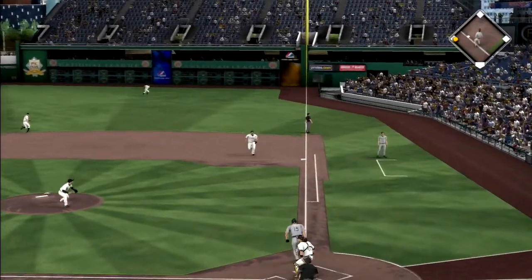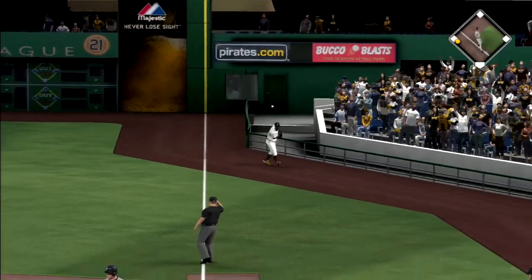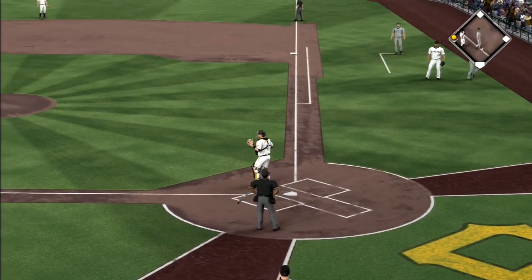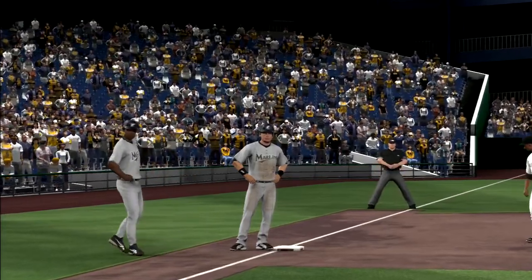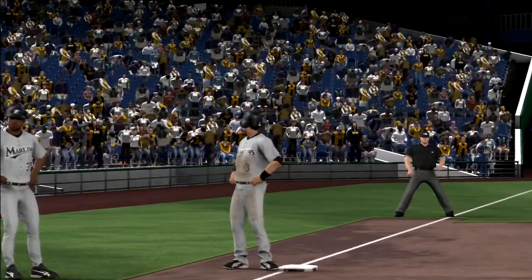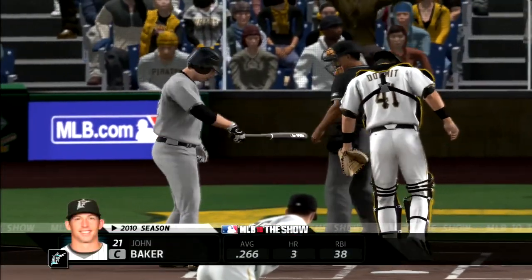And this is lifted high in the air down the right field line. Millage has it, and I'd be surprised if they send the runner. Just didn't get enough of that one to get that run home. So that's probably a wise decision to hold at third. John Baker steps in now.